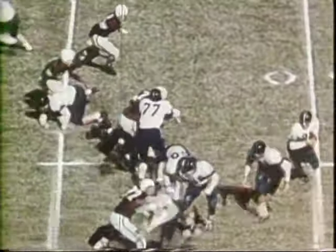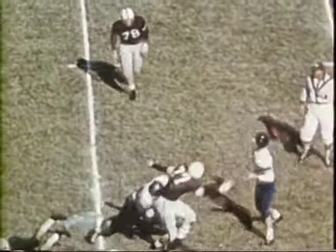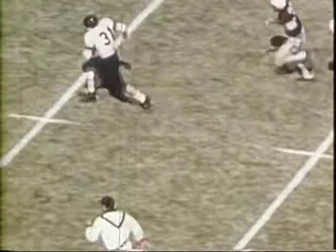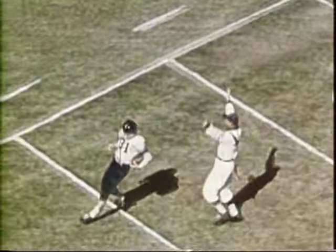The Owls make hay immediately. On the next play, Ashley Proctor steps back to pass for the Owls. It wasn't planned this way, but it works. Maury Stone finally grabs it and goes in. 46 yards on the play, and the Owls go ahead, 7-0.